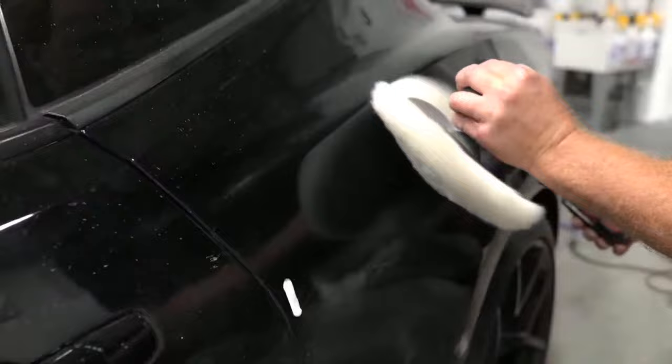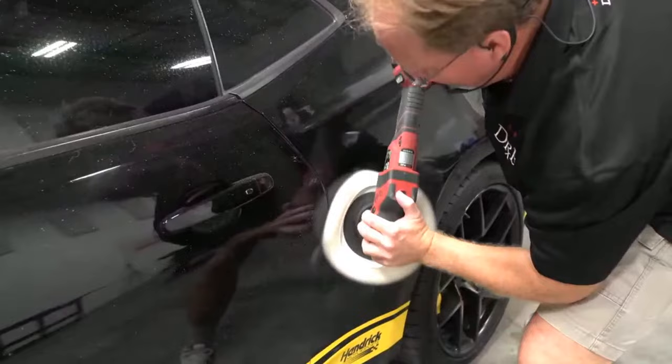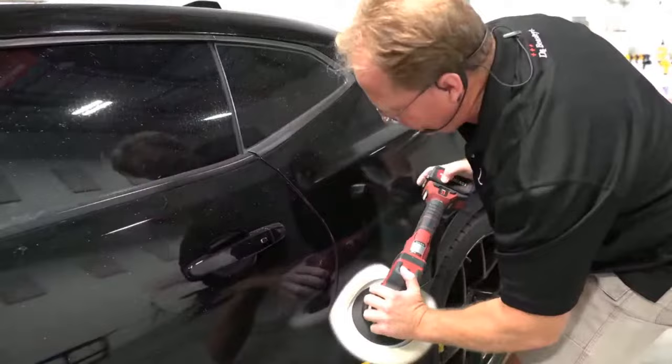I'll just be real careful here. This is called edge work with the 8-inch pad. Wait, don't you always do edge work with an 8-inch pad? Most of the time. But if you want to, you could get a tool like the Rupes hybrid or nano, or you could grab a tool like the Flex Pixie and put a 1-inch pad on there.